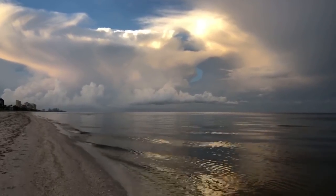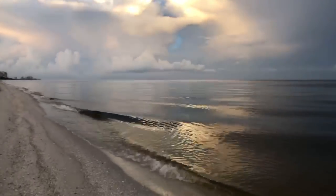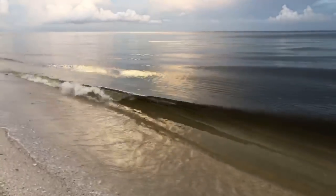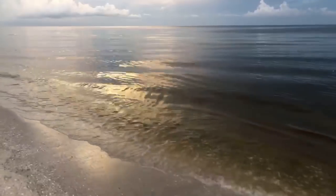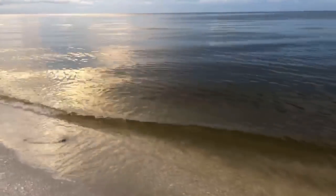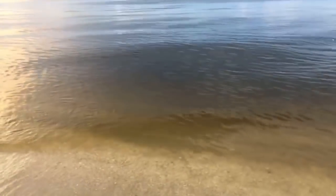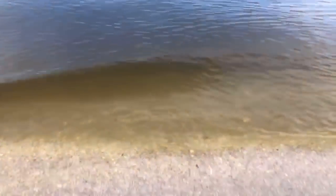Well, it's kind of hard to see right now. But the water looks awful down here this morning. Dark brown color. The water down here at the south end of the park has the same color as the water up in Wiggins Pass when the tide is going out. It's that dark, deep brown color. Oh, sad.